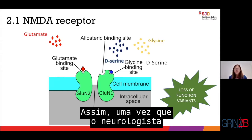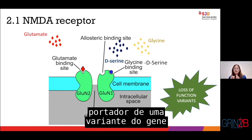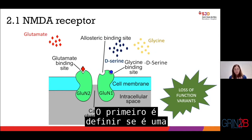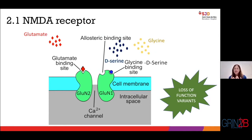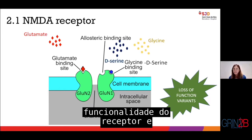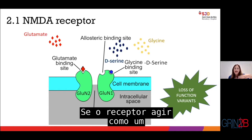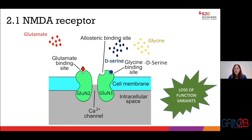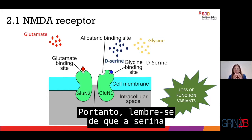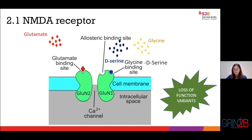So once your child neurologist determines that your child is a carrier of a GRIN gene variant, it is important to define 2 things. The first is to define if it's a real pathogenic, disease-causing variant. And the second is to determine the functionality of the receptor and its annotation: if the receptor acts with a loss of function or with a gain of function. So please remember that serine acts mainly in patients with loss of function variants.